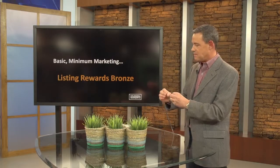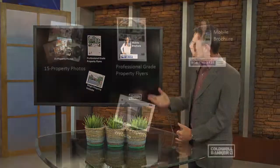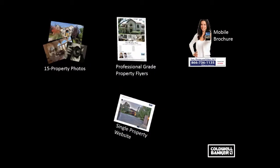Now, as a basic minimum level of marketing for your properties, we're introducing our new program, Listing Rewards Bronze. Again, it's just a great baseline marketing program. I'm going to walk you through some of the things that are included. You'll notice there are 15 property photos. They're full color. They're not HDR, but they're full color. Professional grade property flyers. Of course, our CB Mobile brochure, which is that point of sale opportunity. And our new listing, single property website for your listings as well. All of that's included in what we're calling the Bronze program of Listing Rewards.